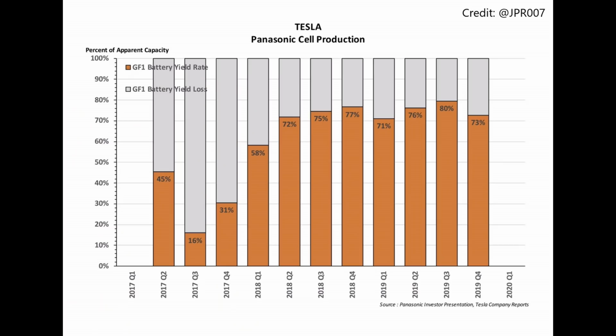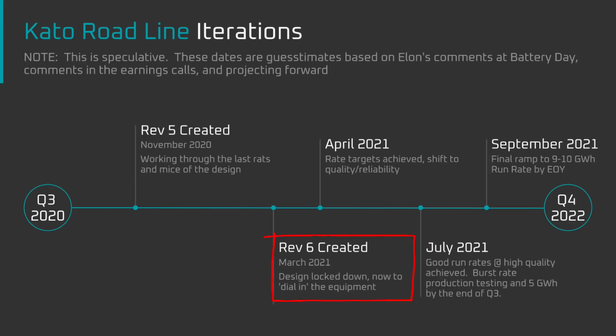Before Battery Day, I said it would take 6 months for a pilot line to hit steady state. If we assume that Tesla probably only just finalized the pilot line in the past few months, that puts a 10 gigawatt-hour run rate between September and November of 2021.